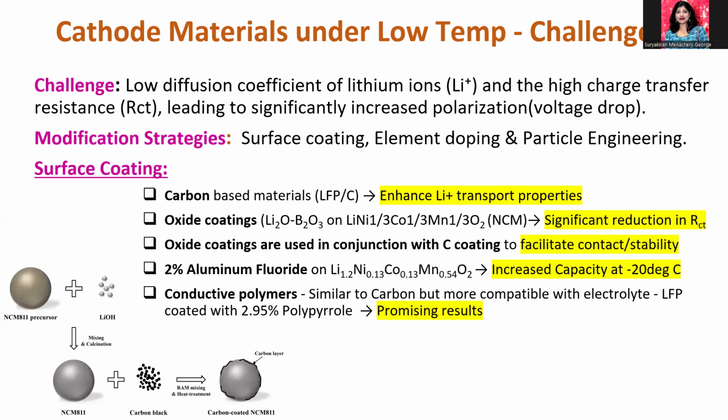We'll look at the challenges, modification strategies, and some of the recent research vectors and advancements in each of these frontiers. So, one of the primary challenges in the cathode is the low diffusion coefficient of lithium ion and the high charge transfer resistance. All of these arise from the sluggish electrochemical kinetics. This leads to increased polarization or voltage drop, reducing overall battery performance, especially at low temperature. To improve cathode kinetics and stability, researchers have developed several modification strategies such as surface coating, element doping, and particle engineering. So, let's look at surface coating.